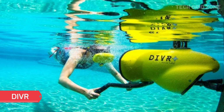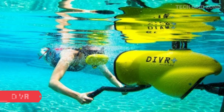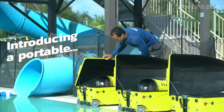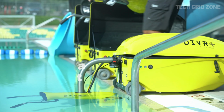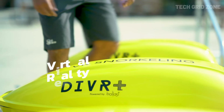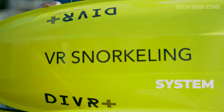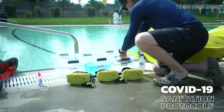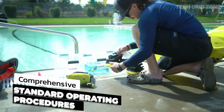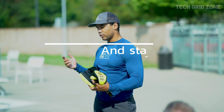DIVR Plus is a groundbreaking virtual reality snorkeling system that turns any pool into a fully immersive digital adventure. Equipped with a waterproof VR headset and enhanced by real-time sensory feedback, such as jets of water, bubbles, and vibrations, DIVR Plus allows users to float weightlessly while exploring stunning 360-degree environments like coral reefs, outer space, or mythical cities like Atlantis.